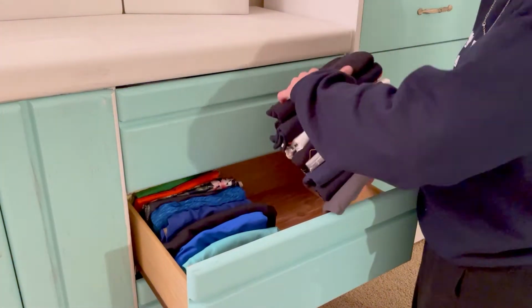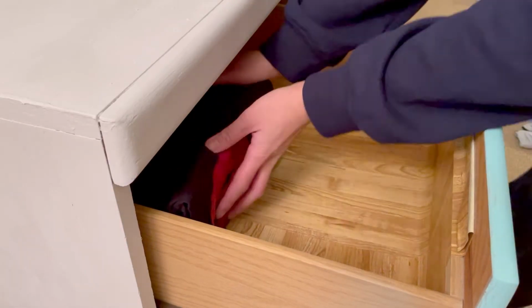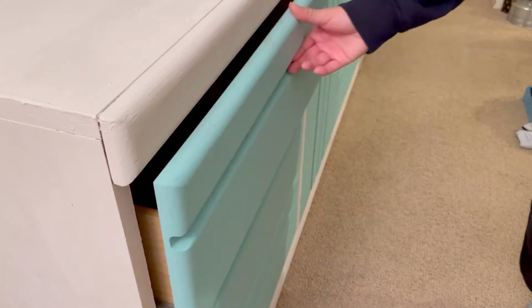I actually ended up having 2 empty drawers because of how much clothes I ended up donating, which is really awesome. So it's great to make more room for future clothing. But anyways, yeah, that was pretty much everything that I did.